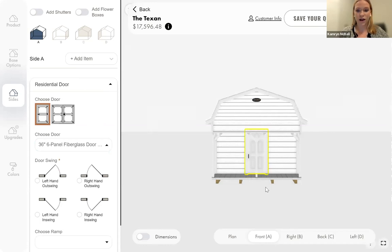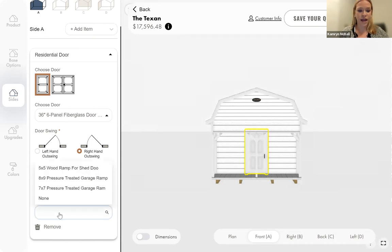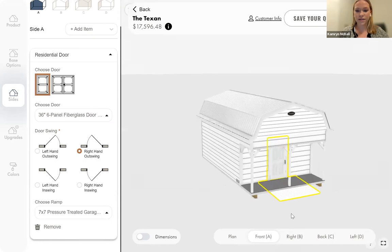I can now see my door has been added, even small things, like how do I want my door to open? Where do I want that handle to be? I'm always seeing this in real time, and the system's instantaneously making these updates for me. I can take a look at different angles, see what this view is.